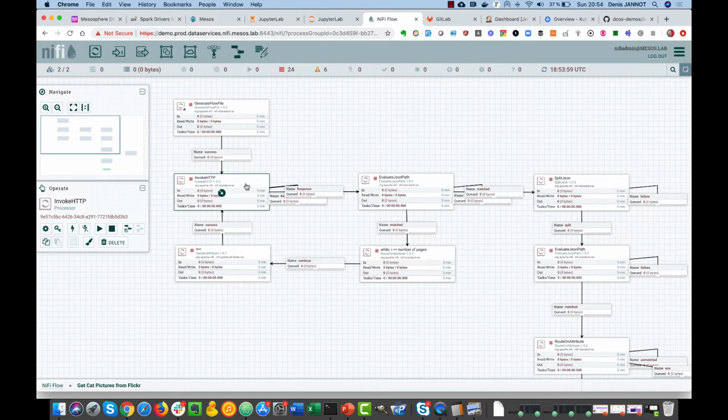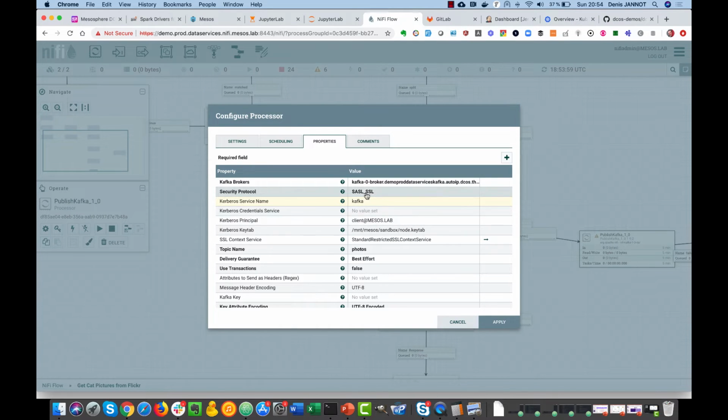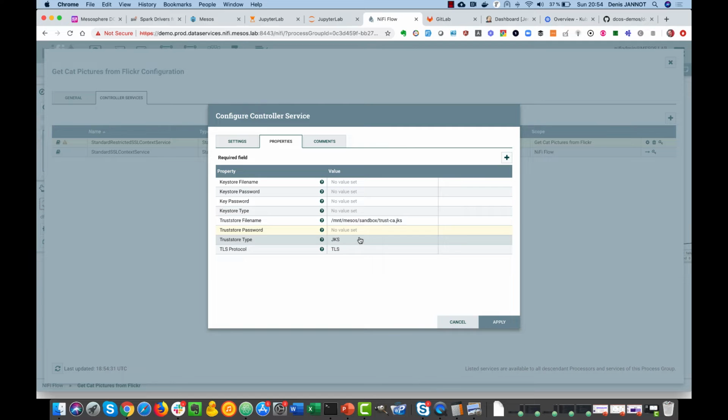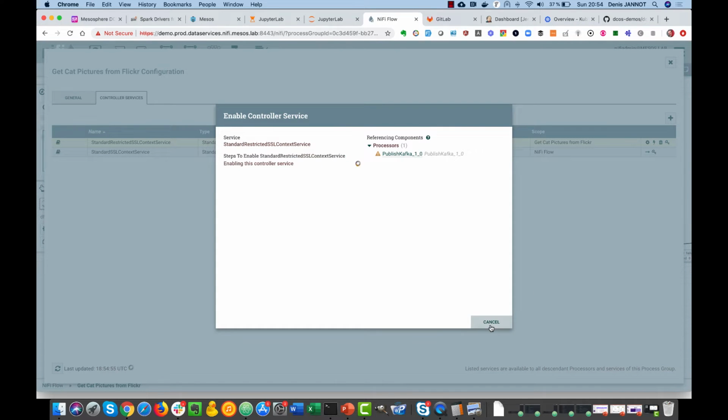Then here we go through the different pages of results we get, and for half of the results we'll store them in Kafka. Again, here we use SSL and Kerberos authentication and so on, but again we need to set the password of the trust store here, so we just do that quickly, and we enable it.